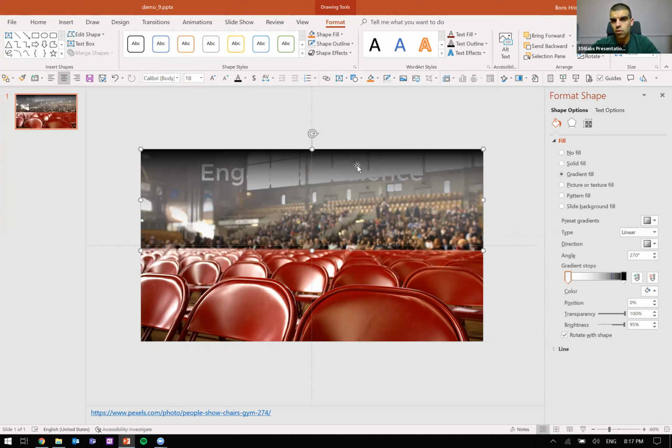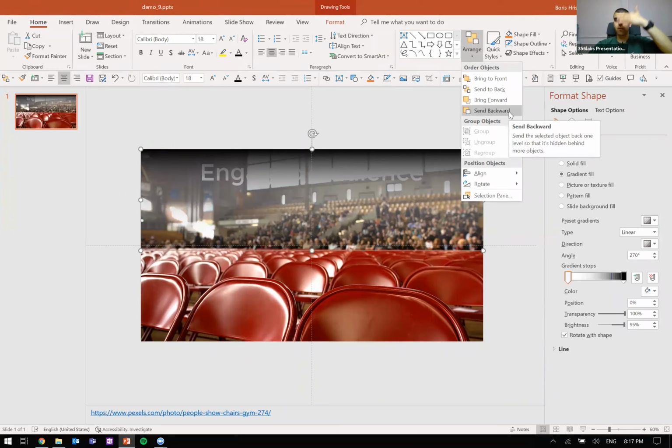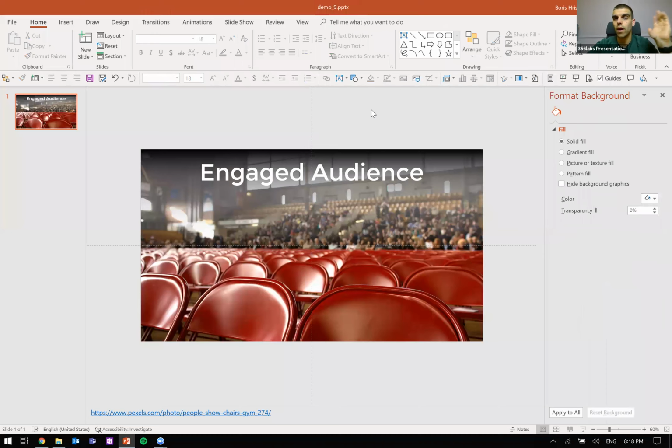So I'll just click on the gradient, go to the home menu, go to the arrange button and say, hey, send backward, which means go one step behind, right? One step behind will go behind the text box in this case. Take a look. You see? And now the text is readable. And at the same time, I didn't throw away the image.